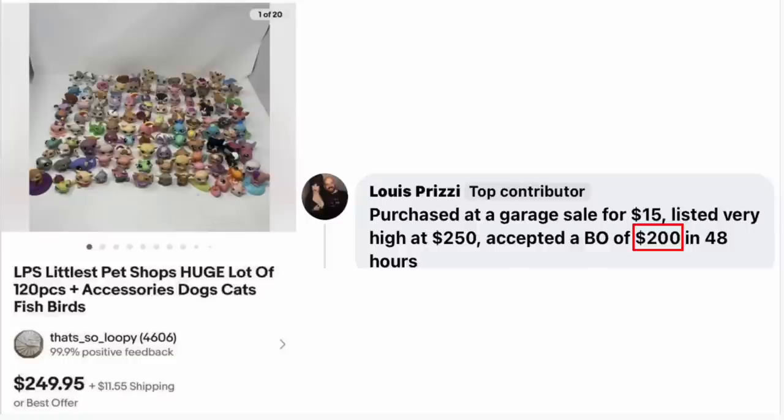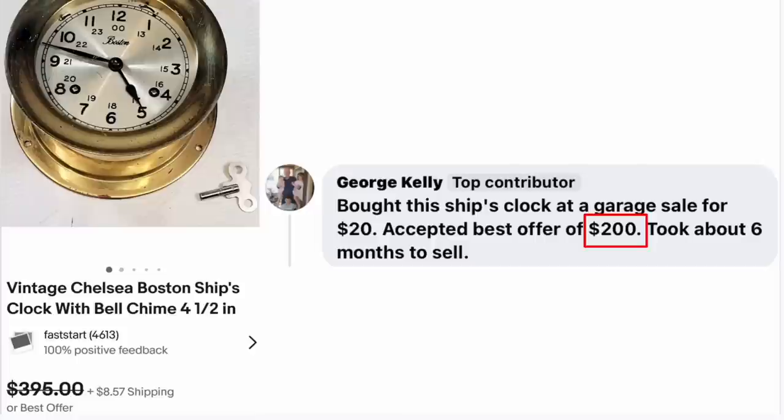Louis Prizzi purchased at a garage sale for $15, listed very high at $250, accepted a best offer of $248. And this is a large lot of Littlest Pet Shop. What a bunch of tiny little plastic toys that are valuable. $200 for that lot.